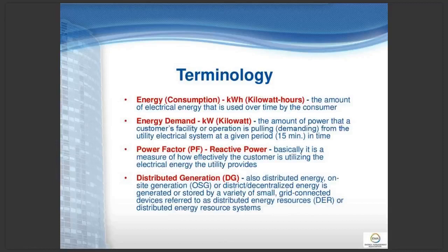Power factor is basically a ratio. It's the real power that's absorbed by the load over the apparent power that's flowing in the circuit. We're not going to get into electrical engineering here, but in essence, it's talking about how efficiently or effectively that customer is using its power. If you have a low power factor, which means it's very inefficient, you may be penalized and face an additional charge from the utility company. And there are various ways you can correct your power factor. Distributed generation, again, refers to on-site generation or some sort of district or decentralized energy that's generated and stored and then fed in as you need it.